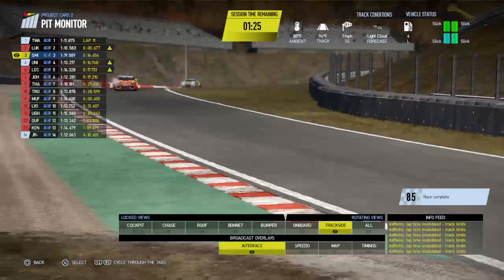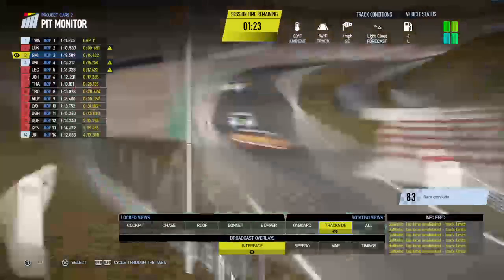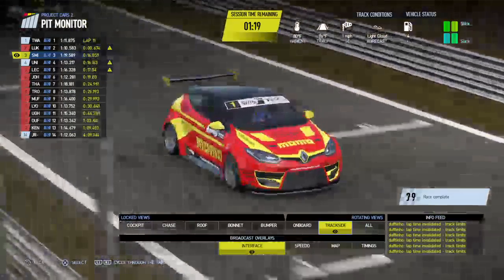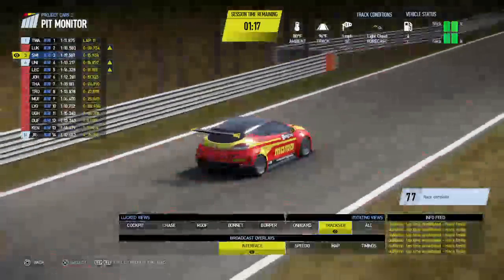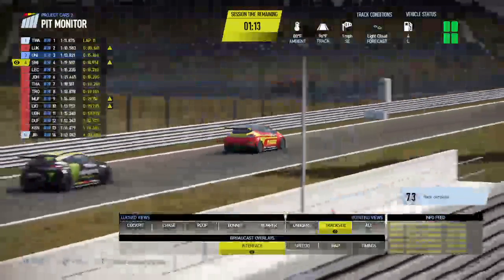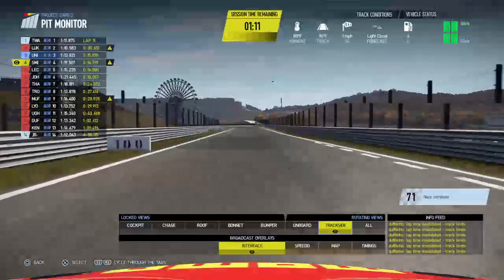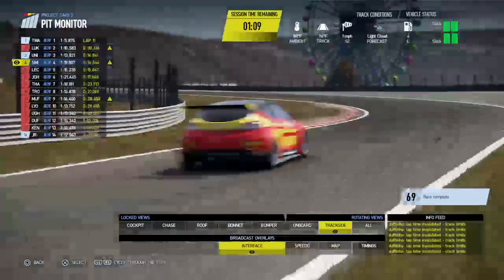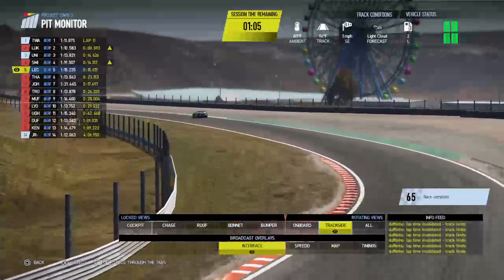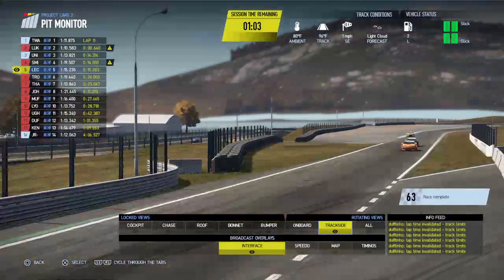Smithy's taken 3rd place, the final podium spot, and Uni Clark is 4th. But the race director has given Smithy a penalty for, I think that was corner cutting. Uni Clark will take our final podium spot. Smithy is 4th. Lecky finishes in P5. That was an excellent battle there between those three in the closing laps.